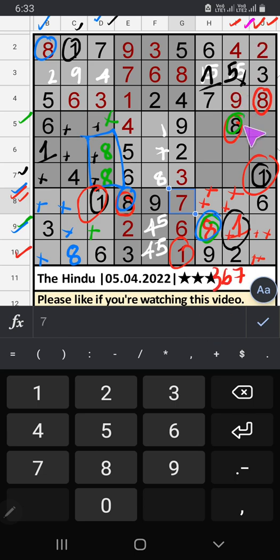Column I, 3 numbers are remaining, 3, 6, 7. 8th row we have 3, and we have 6 and 7. So 6 and 7 can't come in this cell. It will come in another 2 cells. 7th row we already have 6. So 6 can't come in this cell. 6 is confirmed here. Then 7 is here. Then only one number is remaining, 3. 3 is confirmed here.